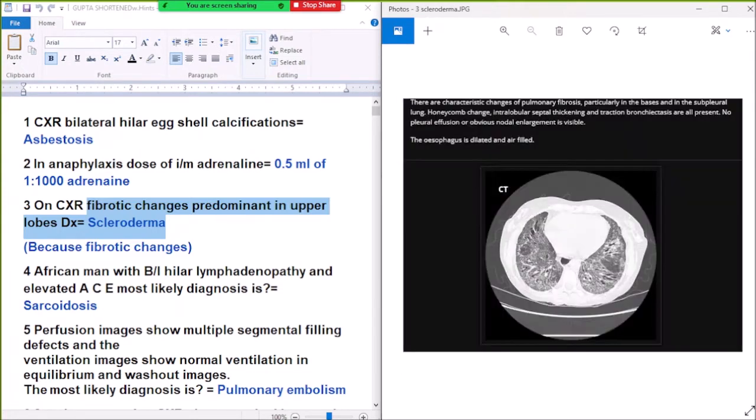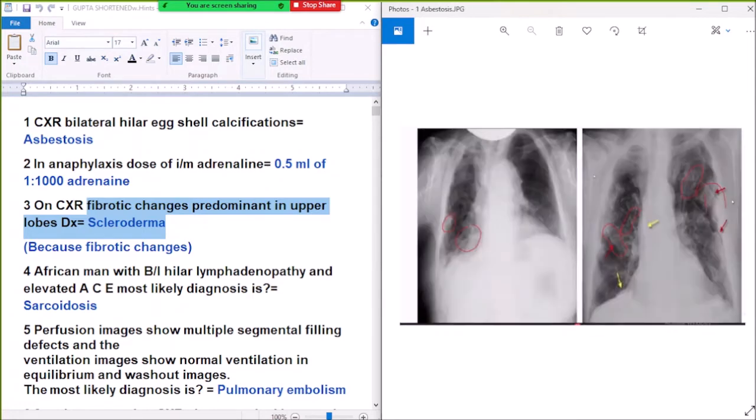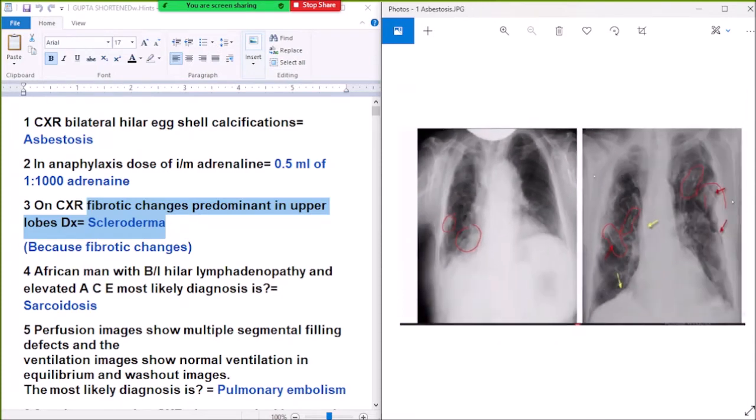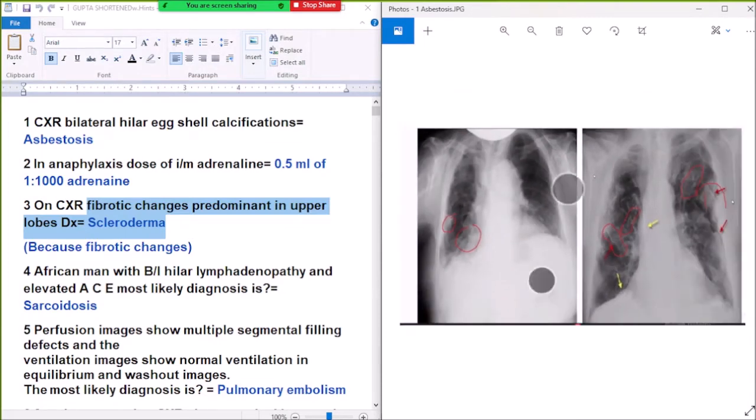In asbestosis, there is bilateral hilar calcification. In asbestosis, this is a progressive massive fibrosis. So bilateral hilar calcification is seen in asbestosis.